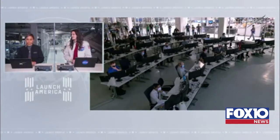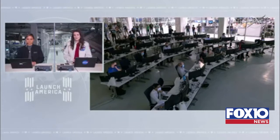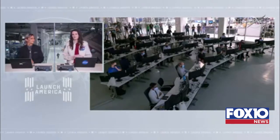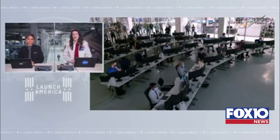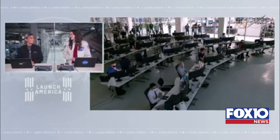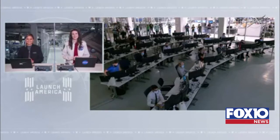And that means it'll be time after that to begin leak checks, suit doffing or taking off their suits for the crew, eventually hatch opening. So all those steps might take a couple of hours, but we will be here for their first, I can't say steps, inside the space station, for their first floats inside the space station.